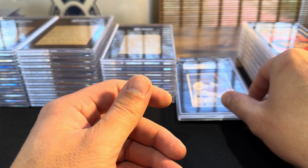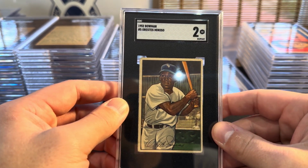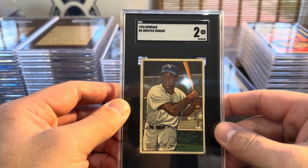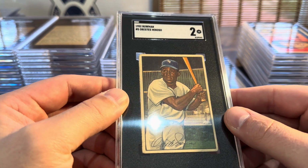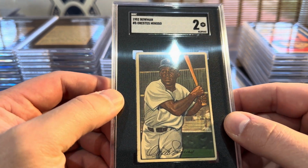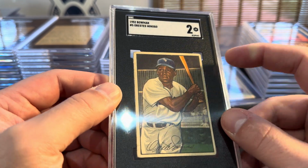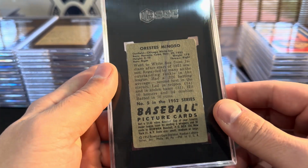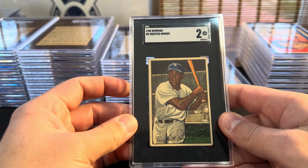Next up, we got a Minnie Minoso 1952 Bowman. I said 2 on the Minoso. They gave it a 2 as well. So did about what I thought there. I think this one has some creases in it as well. Not sure where, but pretty sure it's creased up. I think it's over here on the right, maybe. Oh, it's got the staining on the back too. So we'll take a 2 there. That's what I thought.